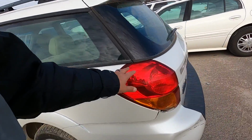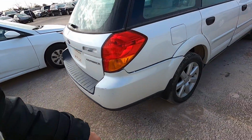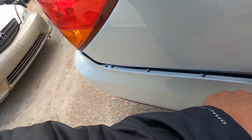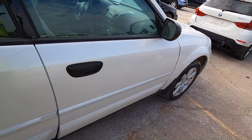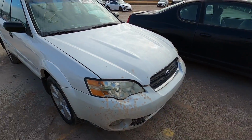Let's go around the back, check out the other side. The bumper's out of place right here. You can see it's actually been ripped off. All of these holes are broken. So something got bumped into, damaged bumper. Lots of cardboard in the back. Overall though, not a bad looking little vehicle at all.